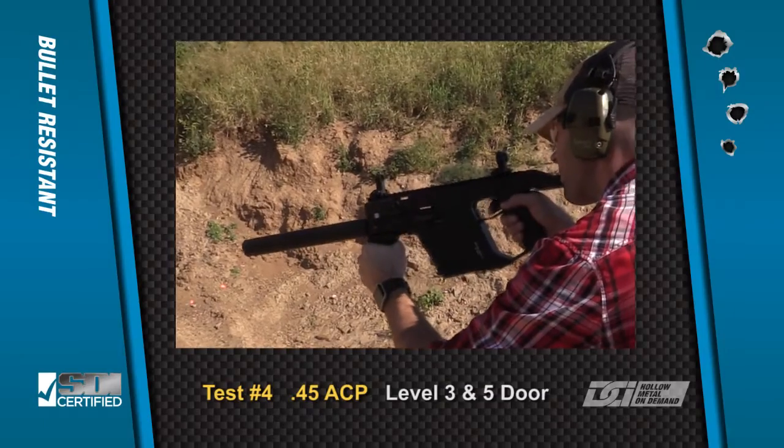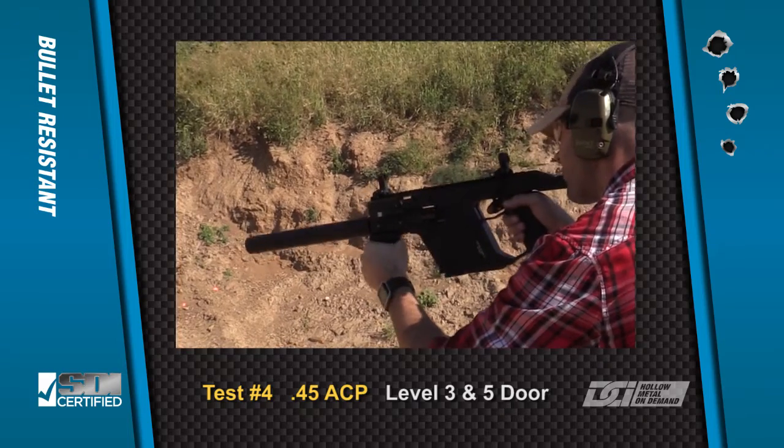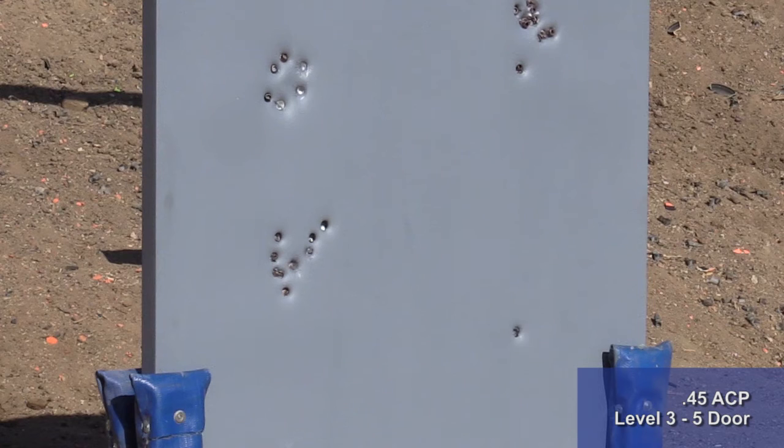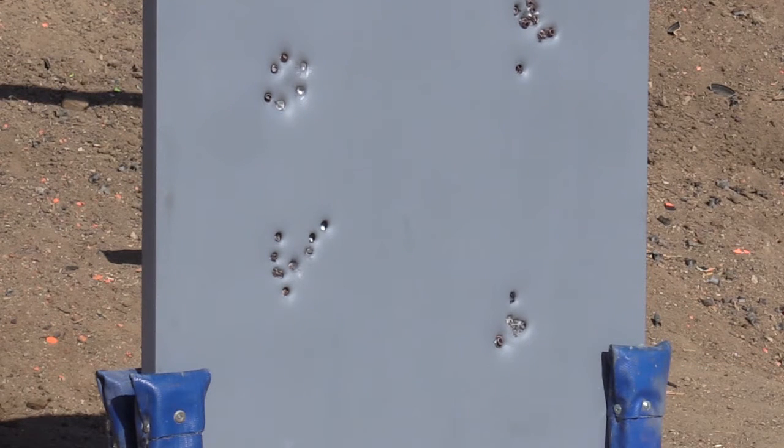Onto the .45 ACP, one of the most revered and successful handgun rounds ever made. This is almost hard to watch. The round with the legendary stopping power is not even a contender against the DCI bullet-resistant door. Who's legendary now? Let's see it again.